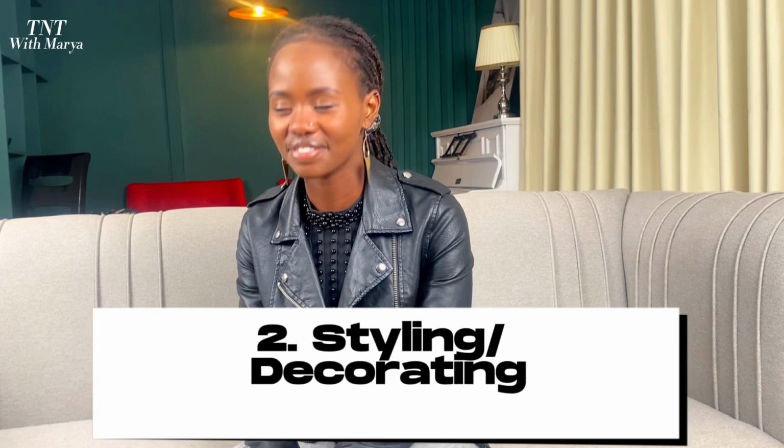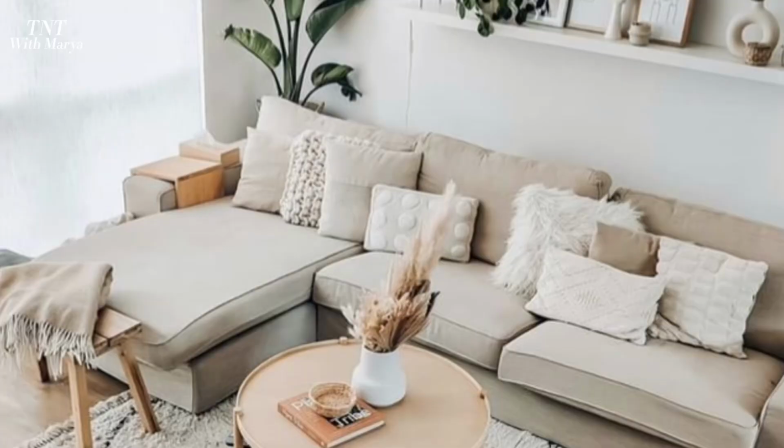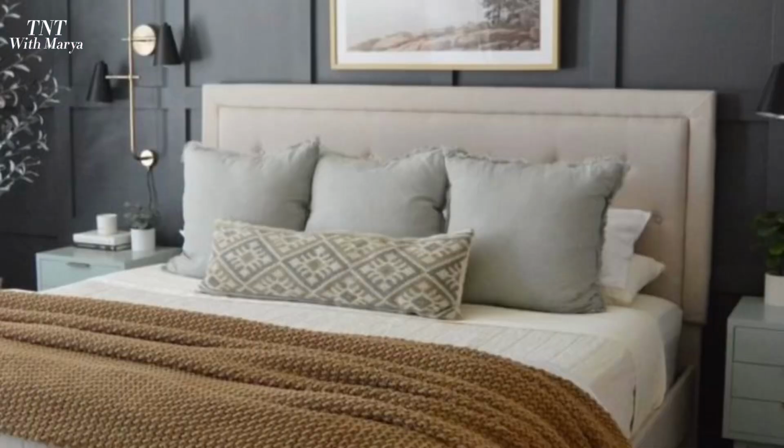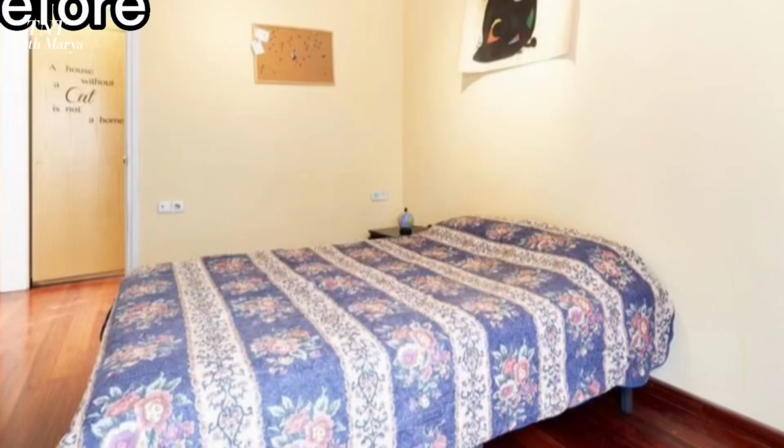Second rule is styling. Definitely, styling is going to make your home look different. What do I mean by styling? This is when you come in with vases, with incredible flowers, be it artificial or natural. For people who like traveling and collecting things when they travel, I'm talking about all of that, be it wall mounts or artwork. You can also have different kinds of pillows and throw blankets. That's also part of styling. If you style your home, it is definitely going to upgrade your home.